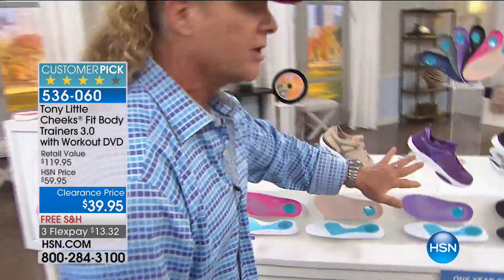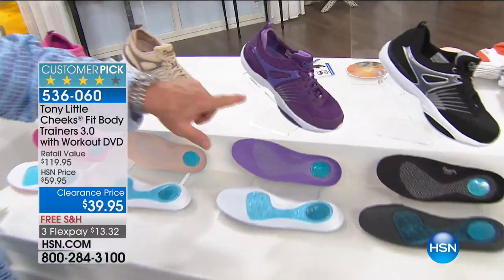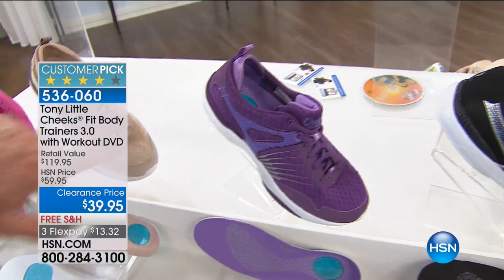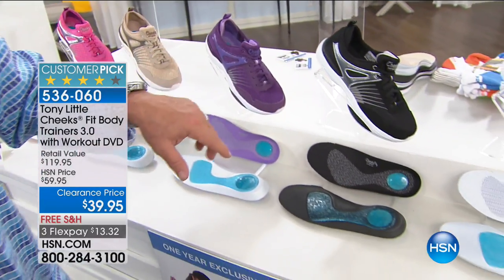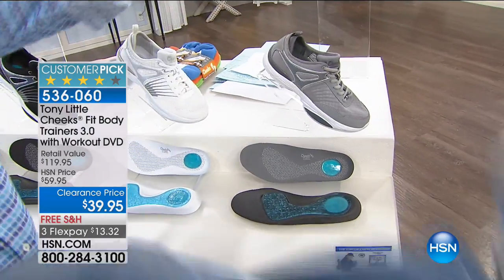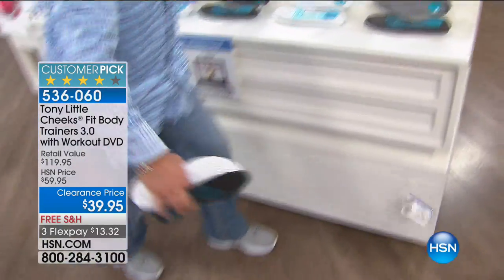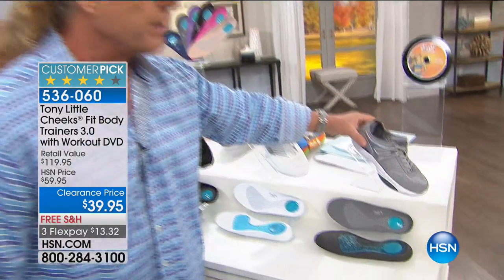Now, I'm just going to quickly tell you, the purple, only 200 pairs left. That's too bad. Only 200 pairs of those left already, okay? So black and white are obviously the number one sellers. And my favorite, which I'm wearing today, is the silver. I call it silver, but it is gray.